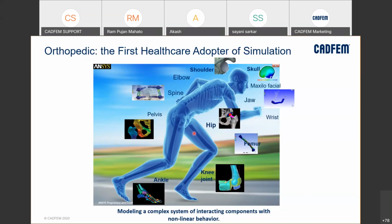These kinds of joints are important because there is involvement of a lot of motion, as well as involvement of not only the structure but also fluid, like synovial fluid comes into the picture. So understanding the joint itself and making an optimized implant was very important. If you have missed this seminar, you can have the recorded session.